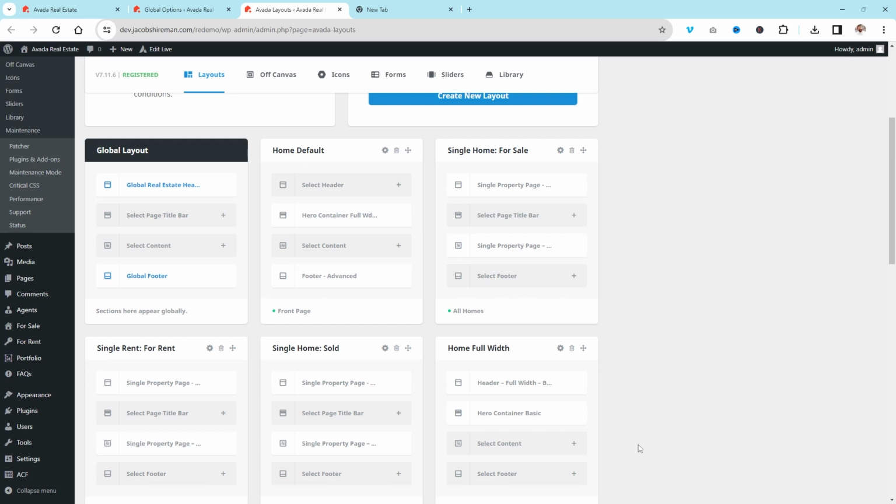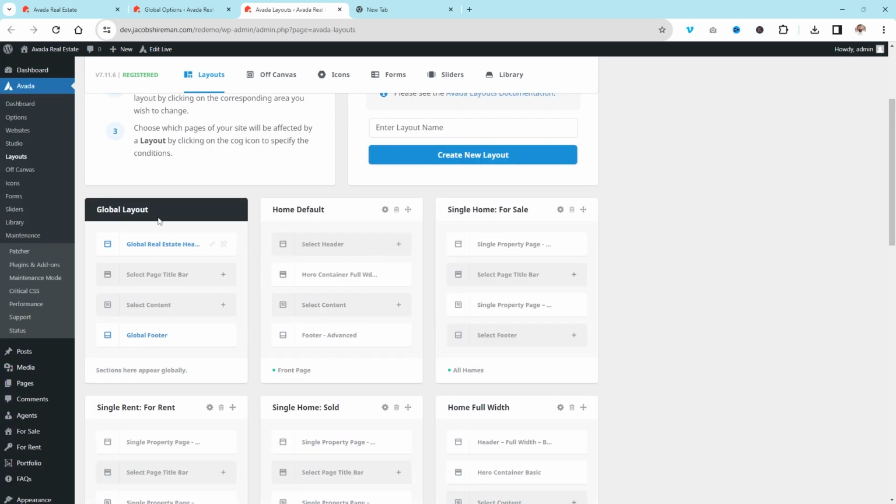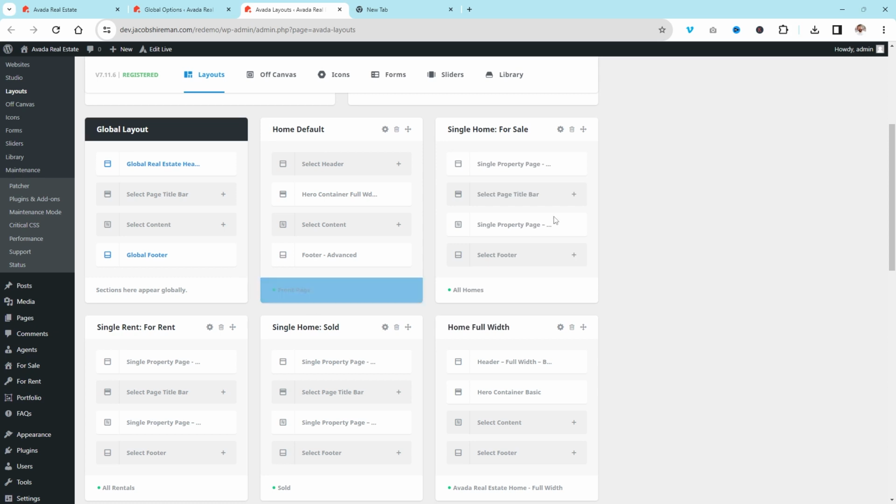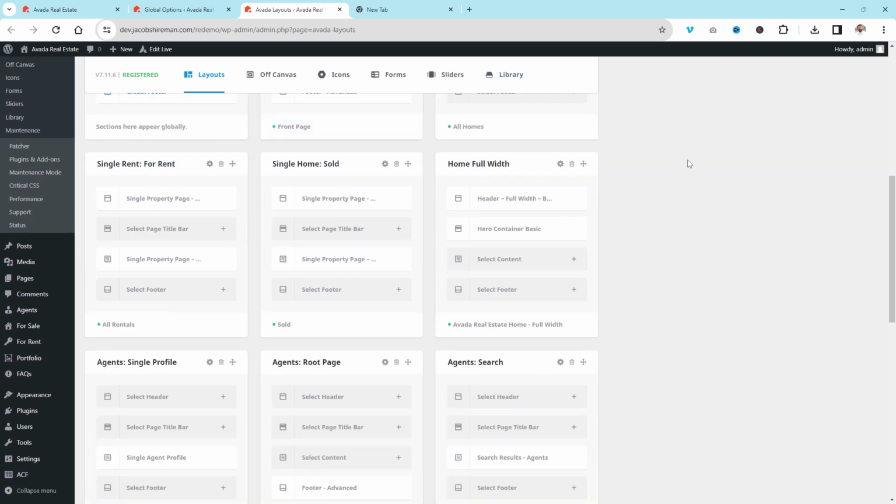Avada has really great templates on how to do that, and videos. So I'm not going to spend a lot of time, but you can see down here, this is the global layout. So this would be the default layout if one hasn't been applied to a page. You see we have the home page layout. We have a single home for sale page layout, a single page for rent, all of those things, okay?